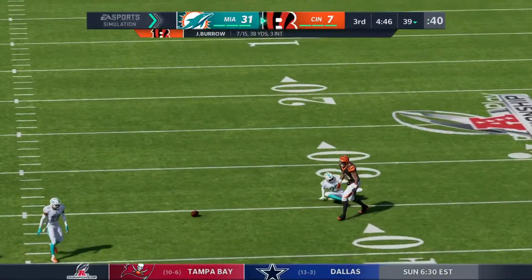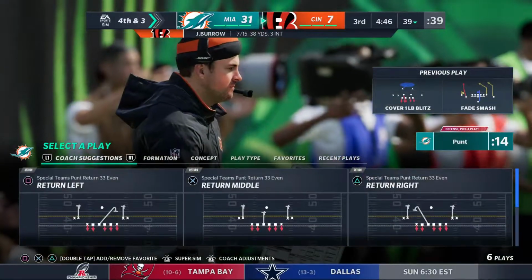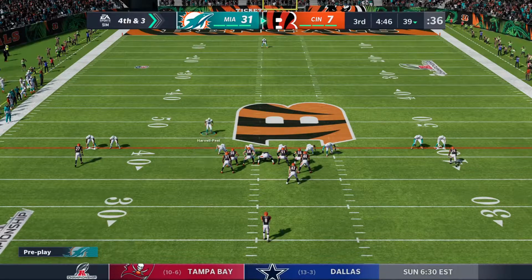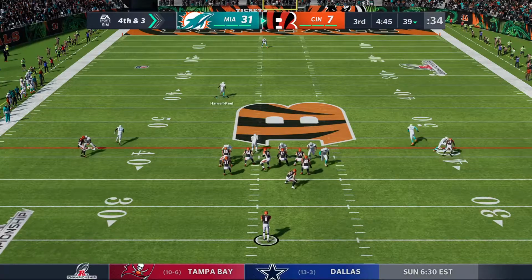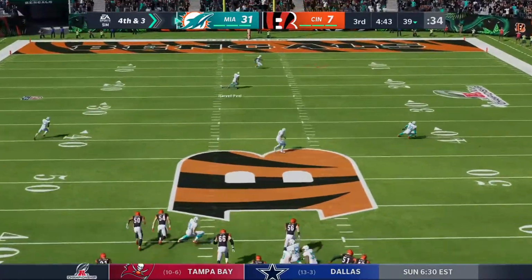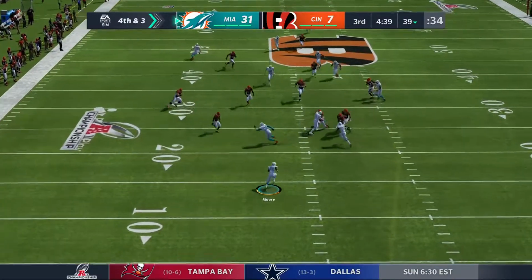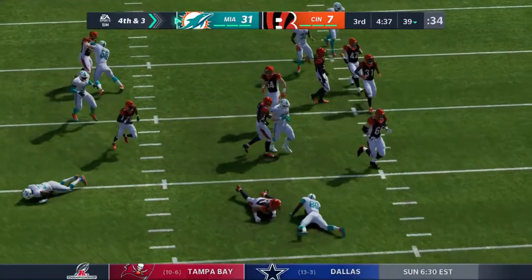And that is incomplete. You get the sense that they're saying we're not playing up to what we're capable of, and we're deep enough into the game that the early jitters are long gone, that they should now have some sense of continuity and be able to make some of these plays that they have not been doing so far.